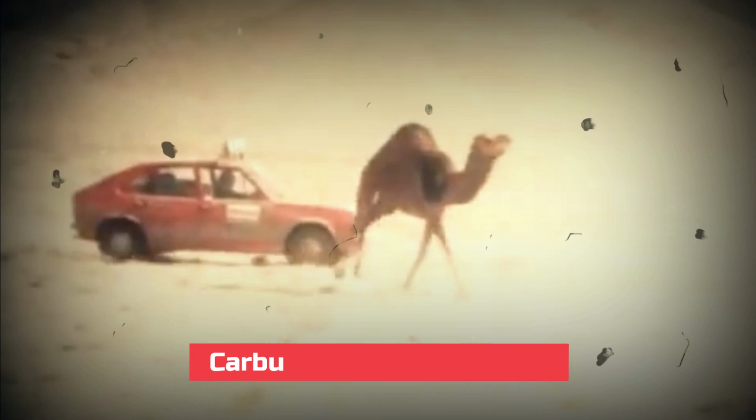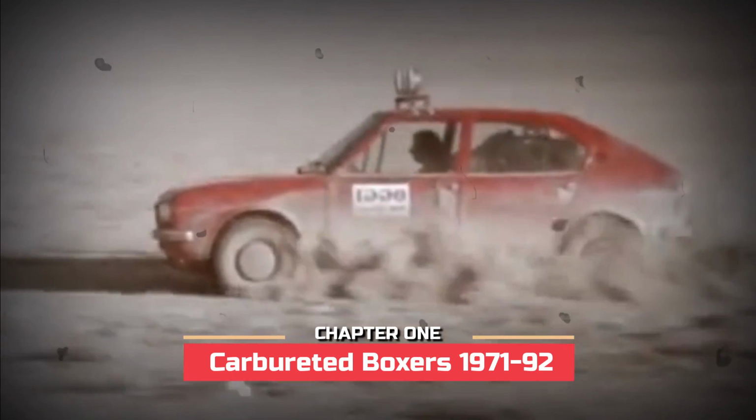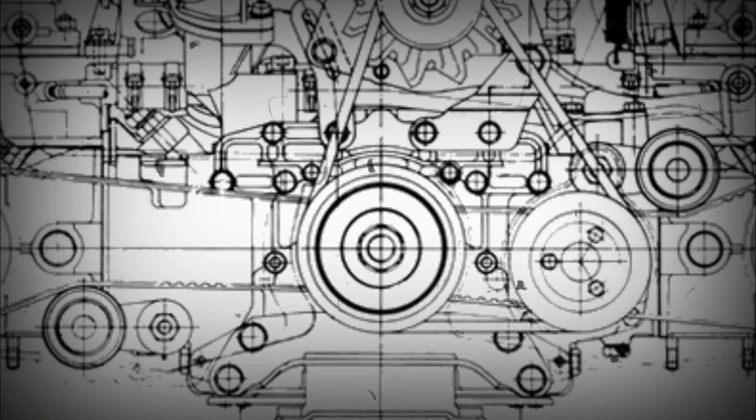Although it was designed and tested from the outset as a 1.5 liters unit, the Alfa Romeo Boxer engine debuted in 1971 as a 1.2 liters engine to distance the Alfasud from the Giulia in the Alfa range.